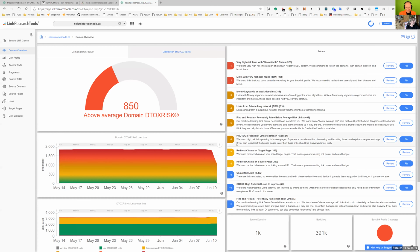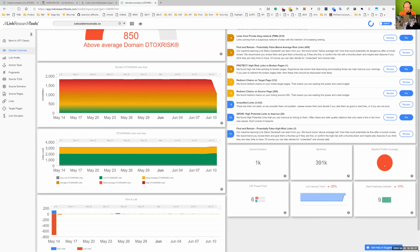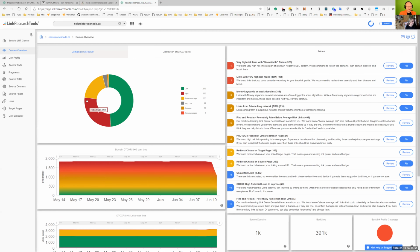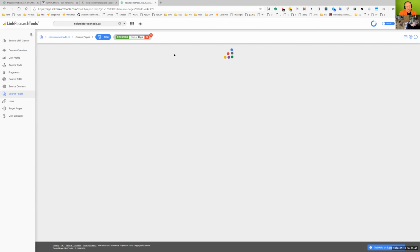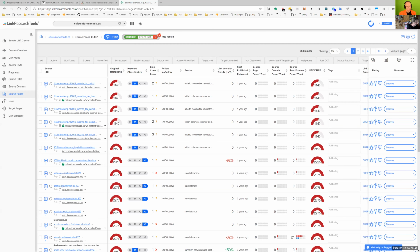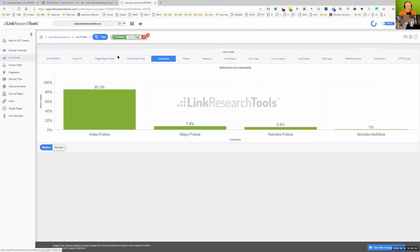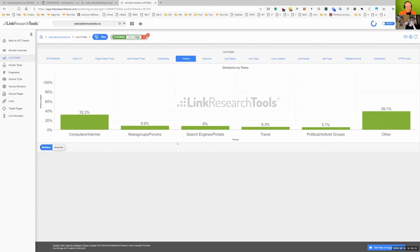Maybe we just fixed some of the obvious disavows quickly, but we still see an above average domain risk for these 390,500 links. When we look at the distribution, roughly a quarter is still in the high risk level. So in theory, we could go through all of these, or we look at some other patterns. For instance, here's a lot of political activists and group calculators.